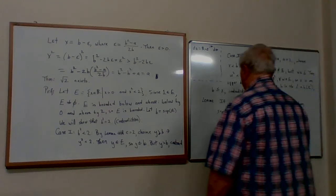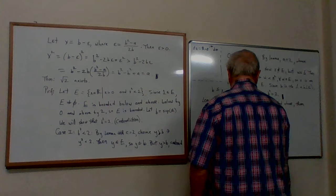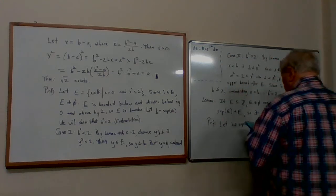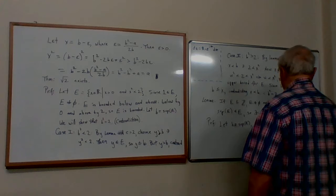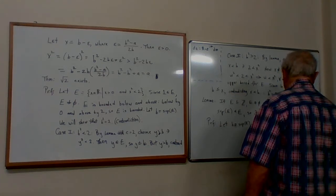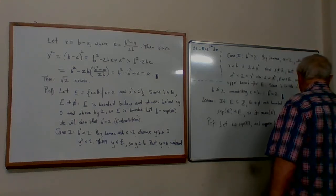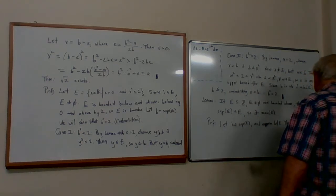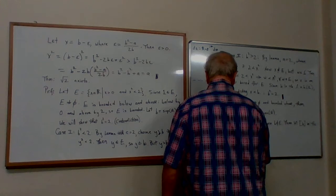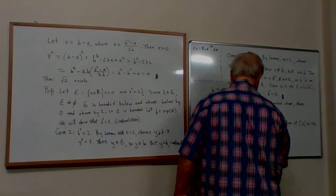All right. Proof. Well, let B be that supremum. Okay, B is a sup of E. And suppose B does not live in E. So many of these are proved by contradiction. This is another one. Then let square brackets B, and you've seen this once before this semester, be the greatest integer less than or equal to b.